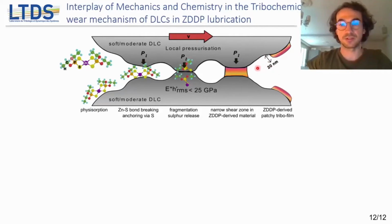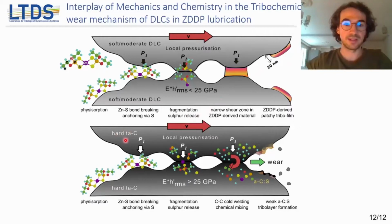about 20 nanometers. However, for very hard DLCs, where the material parameter of the product of elastic modulus and RMS slope is higher than 25 gigapascals, then we have higher local pressures that are being applied here at the contact asperities, and in these cases we can observe cold welding and covalent carbon-carbon bonds between the different opposing surfaces, and this leads to chemical mixing, sulfur released, and ultimately an amorphous carbon sulfur-doped material which is weaker than the original DLC material and leads to wear.